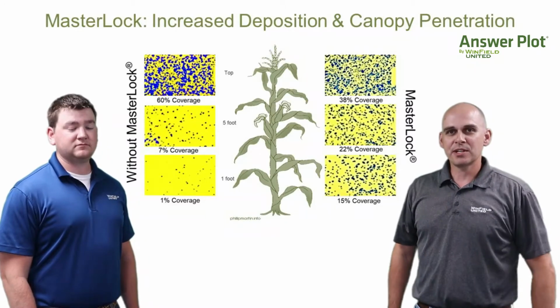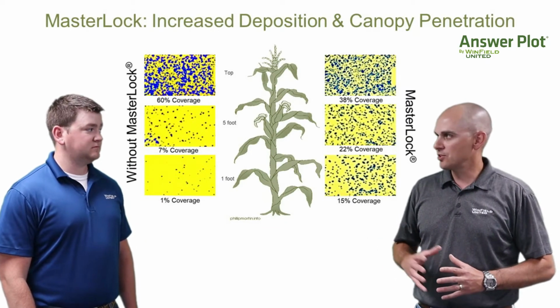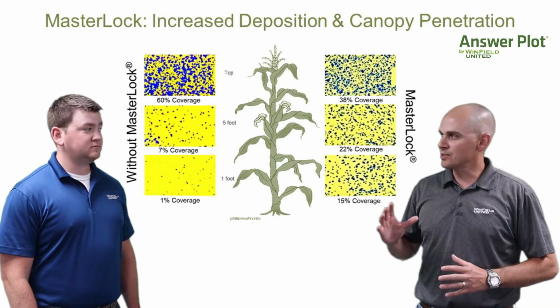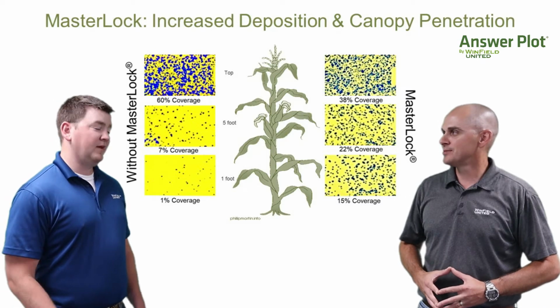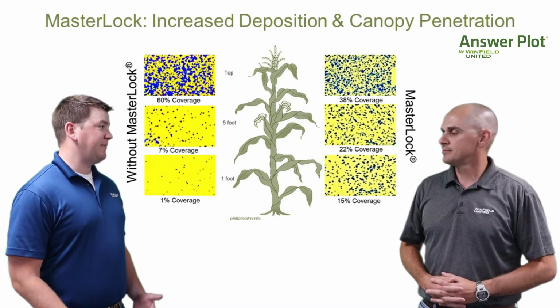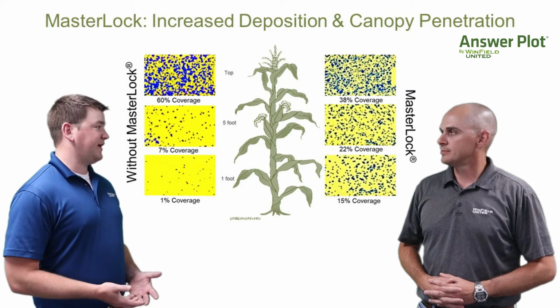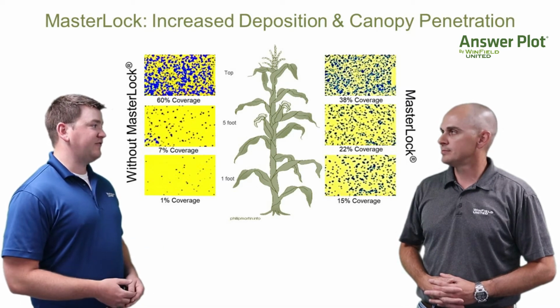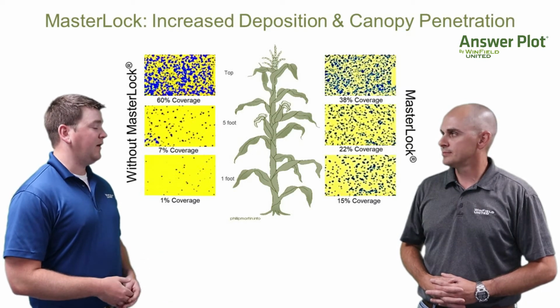Okay, so moving on to this next portion, we've evaluated our hybrid response to fungicide score. We've made the decision to apply a fungicide. Clayton, is there a specific adjuvant that you would recommend going in with that fungicide application? I'd recommend every application of fungicide to be paired up with Master Lock. Master Lock really helps with deposition, helps the product get through the thick canopy layer, and also really helps with coverage, making sure it spreads out over the leaf, protects the plant, and gets used by what you're paying for.